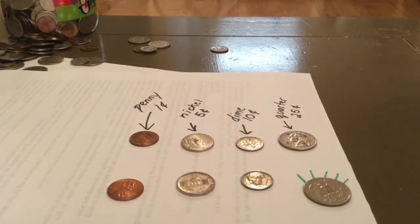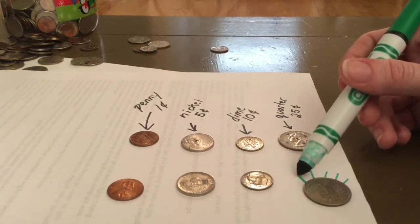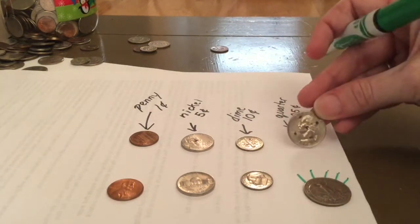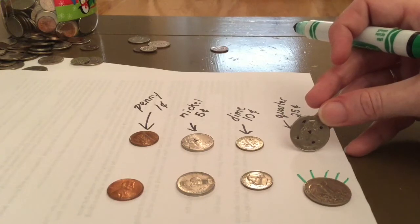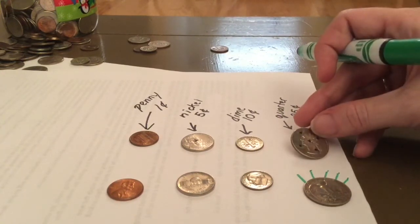So a quarter is 25. A quarter of 25 cents has 5 hairs. 5, 10, 15, 20, 25. If I was doing touch money, I have 5 touch points on the quarter. So each one, when I touch it, I say 5, or I count by 5. 5, 10, 15, 20, 25.